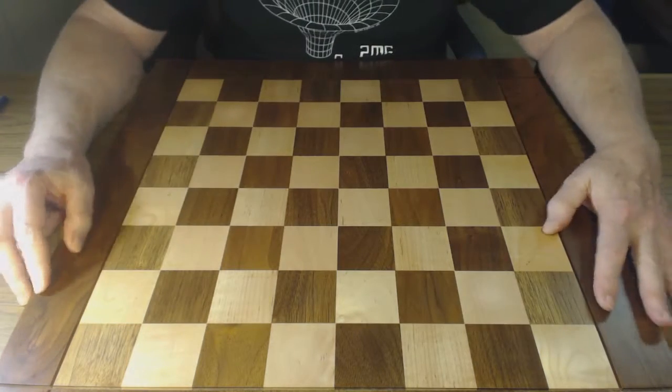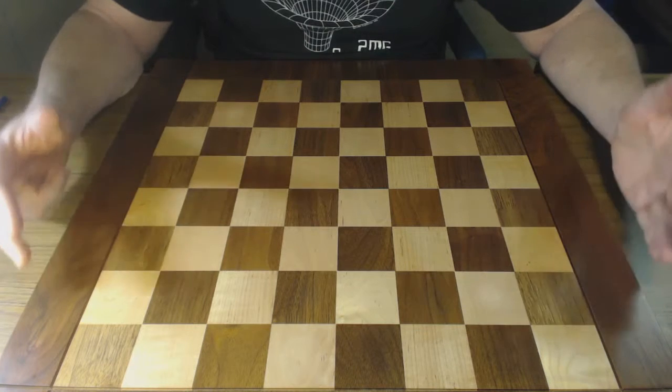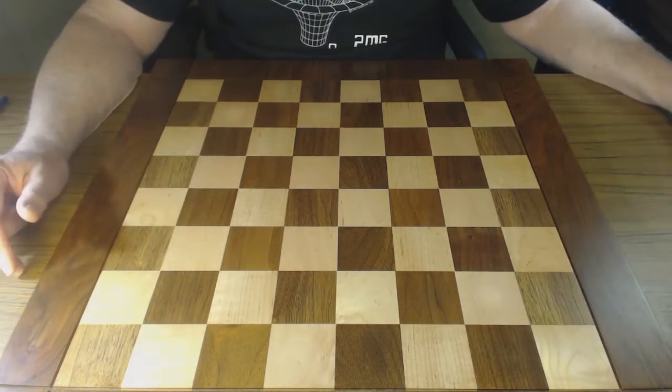It's just a beautiful board, and it's heavy. I mean, it's not something you'd want to be lugging around all the time, and definitely wouldn't be taking it to tournaments. So it's been used mostly for display. So there's the board. Now let's move on to the pieces.